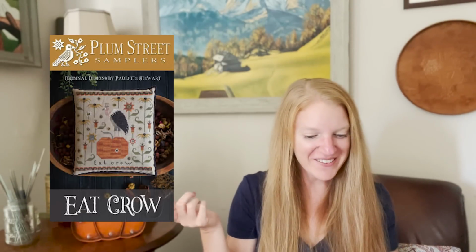Okay, moving on. This one, I don't really know if it's the most popular, but I love it. It is Eat Crow. I don't know why I don't see more people stitching this. This is amazing. It's a vulture on a pumpkin with all of these beautiful flowers in the background. I feel like it should be more popular.